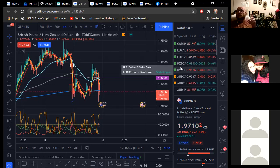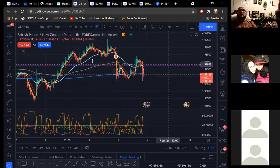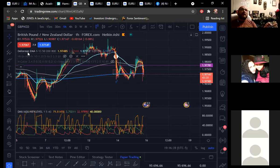If you guys want to follow what I'm following and what Brian's following, these are the 5 that he trades quite a bit. So if we look here right now, I have the Delorean indicator turned on.